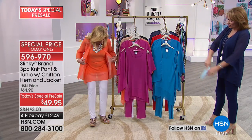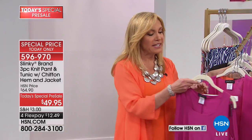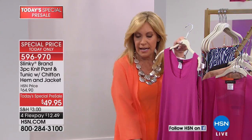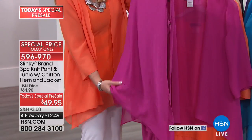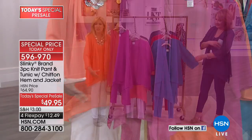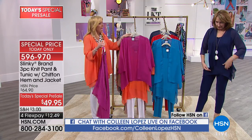I'm so glad you wore the orange. I love that. Fantastic. And what I love about this set, Colleen, is that what you're getting is this beautiful long tunic with a shark bite hem, with a chiffon bottom. So it's a knit tunic with this beautiful chiffon bottom. You can see it just gracefully glides, but the whole bodice of the tunic is knit. You're getting a knit skinny pant, and then you're getting the matching chiffon jacket.